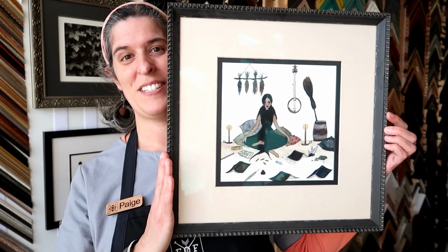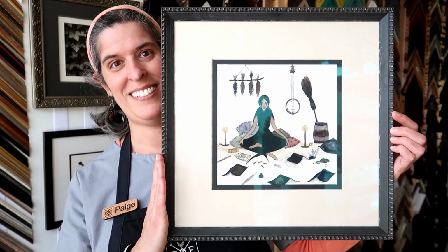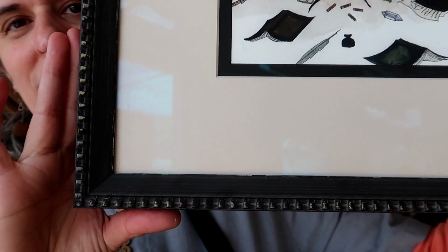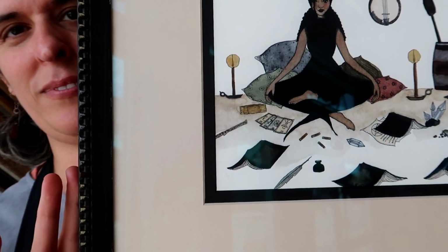Okay, so there you have it. That was pretty fun. Marce and I had a good time designing the framing for the watercolor that her friend Maria gave her. Let me show you the finished product. So there we have it. Isn't it lovely? Let me get up close so you can see the pretty frame.